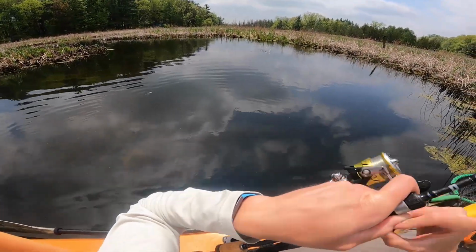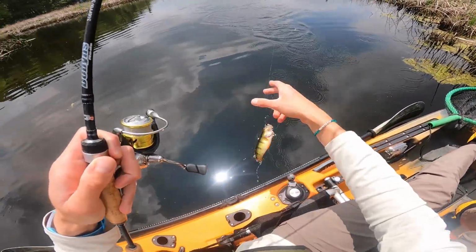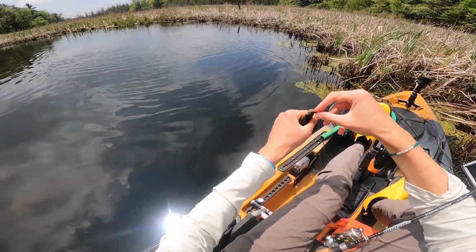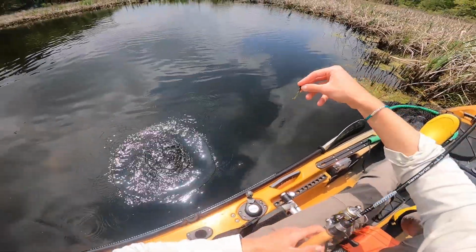There's one. Yes, sir. Wait, what is that? Yellow perch. All right. Wasn't expecting any yellow perch back here. That's what I like to see. All right, we're up to 3 species in this video already. Not bad. Squirmy little fella.